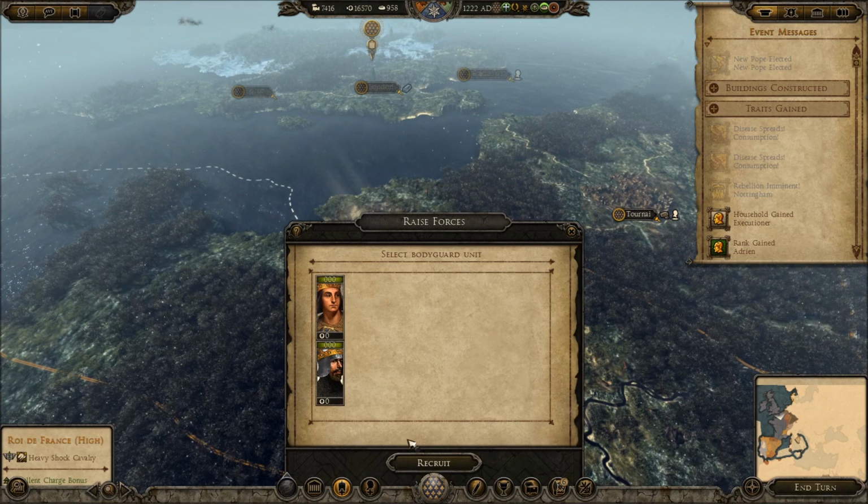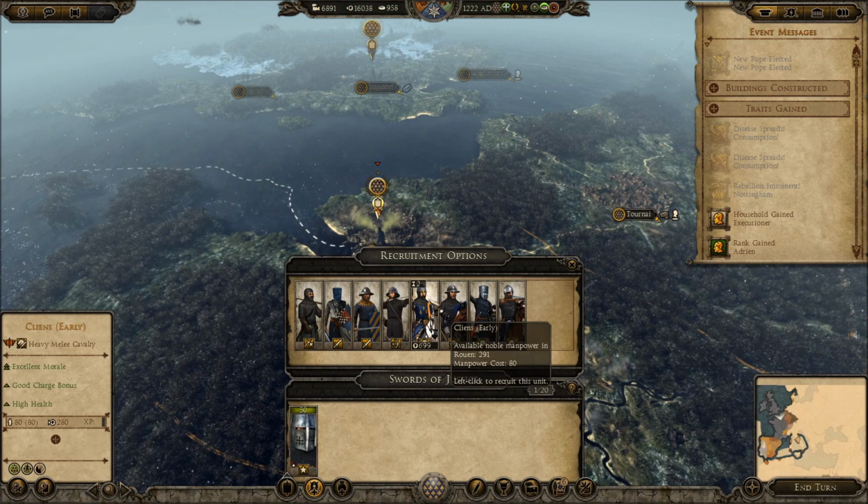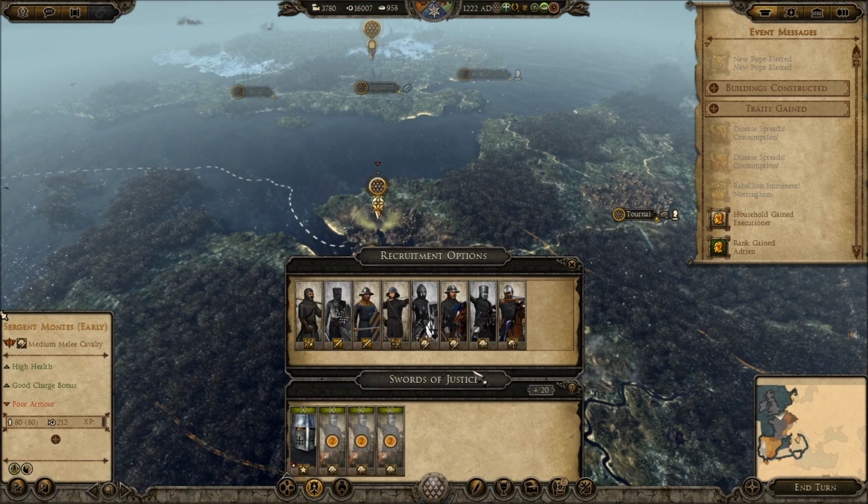Okay, so let's take advantage of the night. What is the difference? Excellent morale, excellent charge, high health, good charging. This is better. This is great.